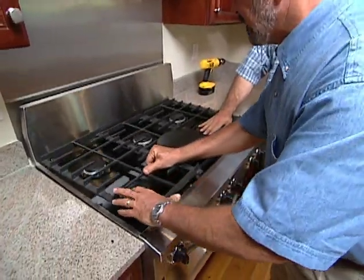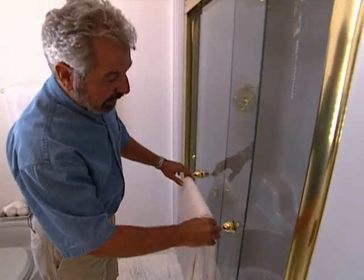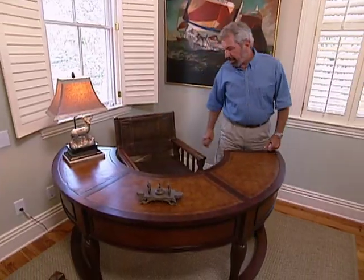In the kitchen, we'll look at all the cooking appliances and we'll tour the completed upstairs bedrooms and baths, filled with beautiful antique and reproduction furnishings.